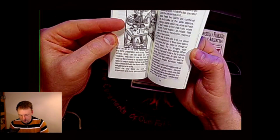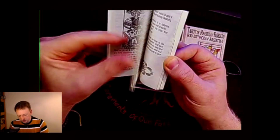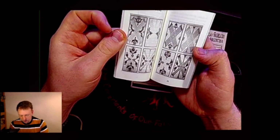symbolism in the card. Tarot as an art is 50% natural talent and 50% preparation and study. Totally agree. Observe these images carefully. That's interesting.